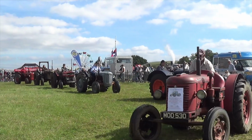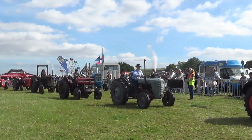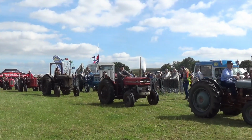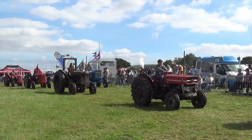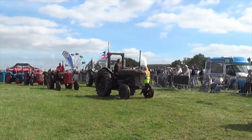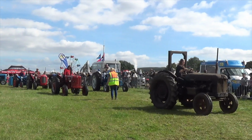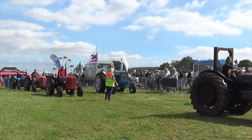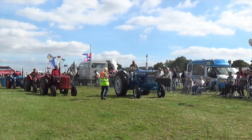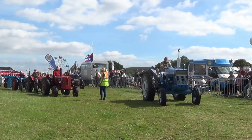Ford 5000 just going away from us, very nicely restored. Well, probably better than as new. Modern paint, of course, has come on so much to the finish of these tractors. They wouldn't have come out looking as good as that when they came out of the factory. And of course, as the years went by, the paint disappears, as you can see on this dear old Major, which is gradually being brought back to life.